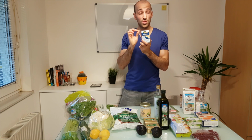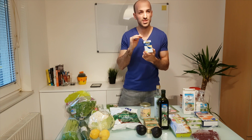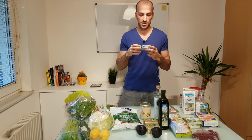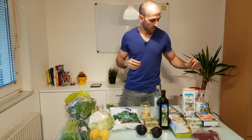When you're buying canned fish, only buy it in olive oil or water, because you don't want some tomato sauce that's just filled with sugar and some extra stuff. So yeah, as I said, wild salmon.